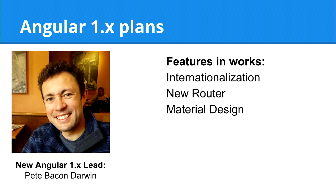There are many features that are already in plans and in works. Internationalization is a big one. We kicked off an effort to have really good core support for internationalization, a really important thing for big applications. We are backporting the new router. We expect the first demos to be shareable with you this week. And we're working on material design, which is going to be delivered for 1.x as well as for 2.0.